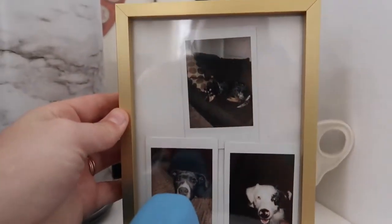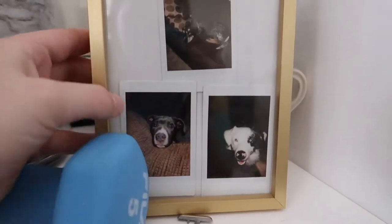And these are my other two dogs. I don't know if you guys have ever seen them. That's Asher and Reef. Reef is on top. Asher is on the bottom right. And then, of course, baby Khaleesi.